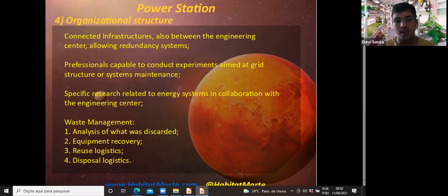The professionals will be capable to conduct experiments, aim at great structure and system maintenance, and also the idea of collaboration. Once the virus is not in the habitat anymore, it's important to have this collaboration between the astronauts from the power station and the astronauts from the engineering center, to develop new technologies and propose new solutions for the grid, maybe optimize something, develop new algorithms. So also the idea of continuous improvement engineering.